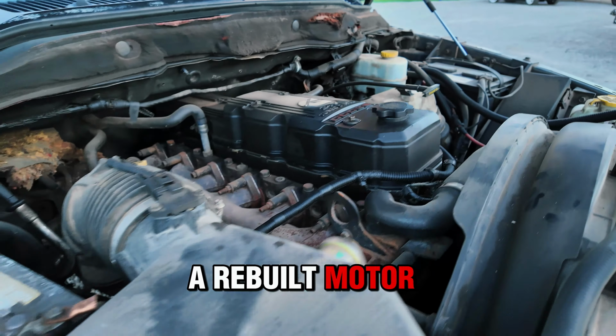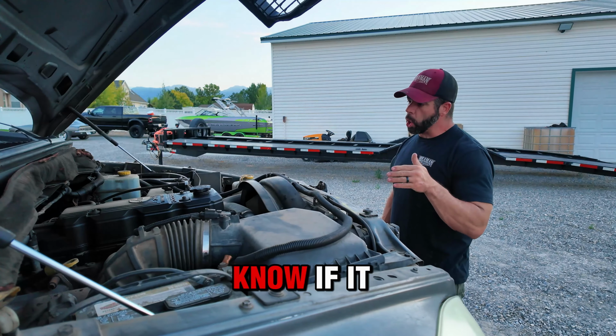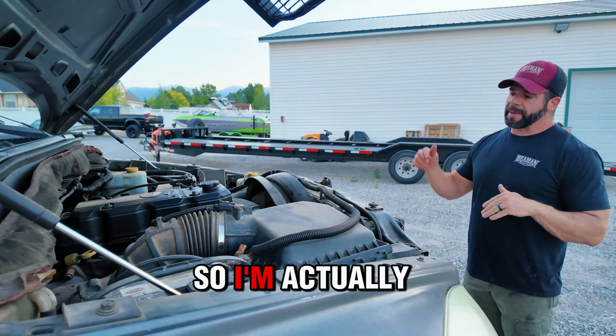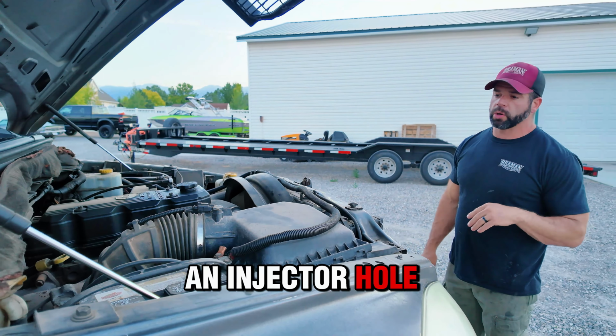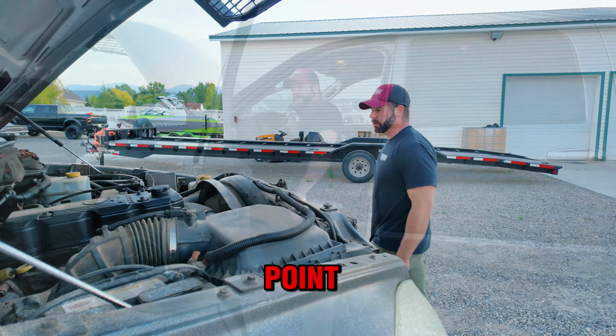The one mystery that we need to solve is this should have a late 5.9 style piston. So that's the wide piston bowl. And I don't know if it actually does because I've heard conflicting things from the previous owner. So I'm actually gonna put a borescope in through an injector hole just to make sure I know what piston is in here so we're getting the right injectors when we do get to that point.